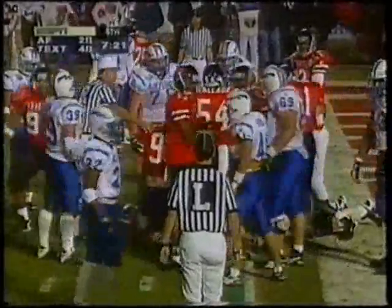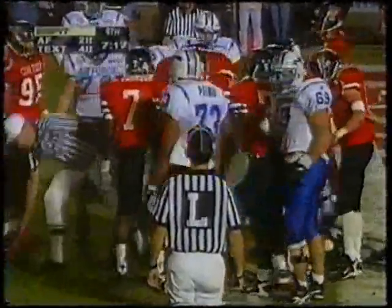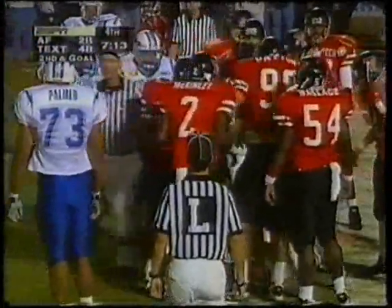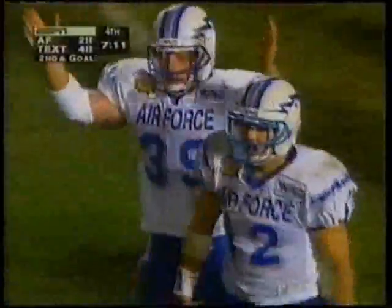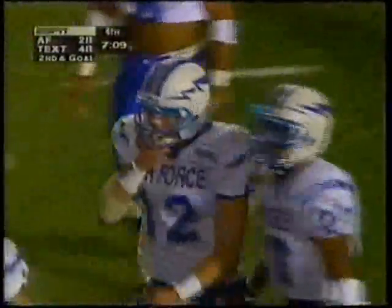Bo Morgan. Did he get in? Not quite. You gotta love that. Air Force saying touchdown, and the Texas Tech team saying nope, didn't get there. And now they say touchdown. Okay, that's the latest call we've seen all year. Referee came out of the pile, said touchdown.